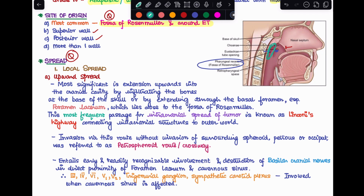If you look over here, this is the base of skull, and the tumor is developing here. When it spreads upwards, it is going to involve the intracranial cavity. This infiltration can either happen by infiltrating the bones of the base of the skull, or it can extend through all the different foramens present in the base of the skull. We know there are a lot of different foramens like foramen spinosum, foramen lacerum, etc. The tumor can spread through those basal foramens, or it can spread by infiltrating the bone.